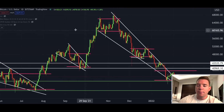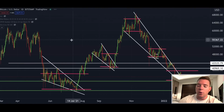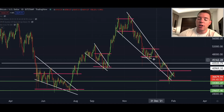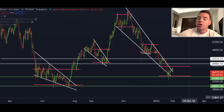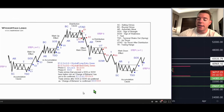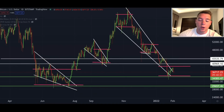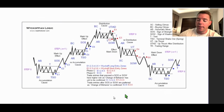So and now let me remind you about something once again. We are actually trading perfectly in this Wyckoff distribution pattern logic. So here I pull it up again. Let me make this bigger. Here you can see we're in the final stage. So when you go now back to the chart, there you see it. This is where we are right now on the schematic.